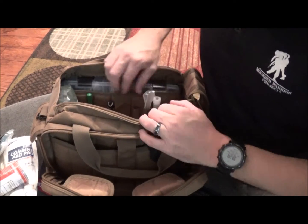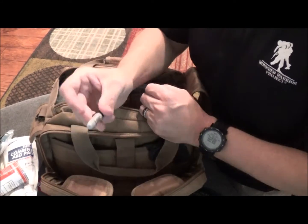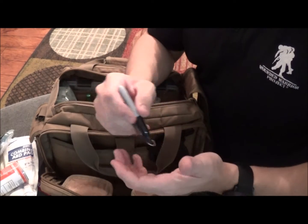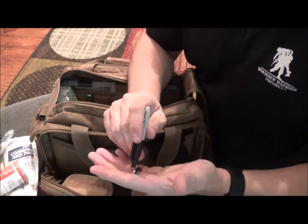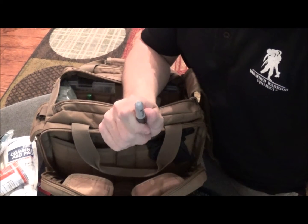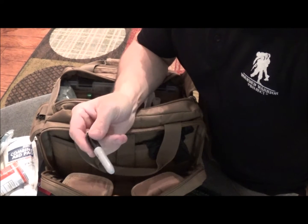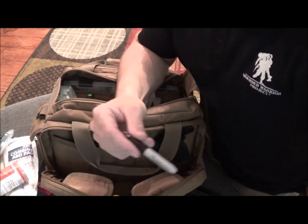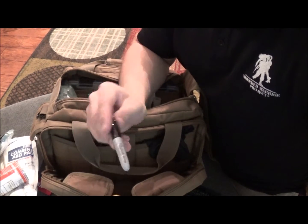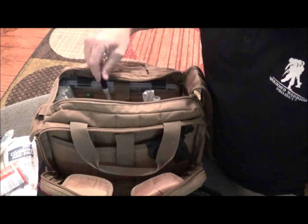I'll also have some additional lidocaine, a couple light sticks, and a small Sharpie pen. You may need to take down some information from a patient. Hey, do you have any allergies? Are you allergic to anything? The patient may be conscious while you're treating them or talking to them, and then they can go unconscious. They can start to code. Any information that you can give to paramedics when they get there could be vital.